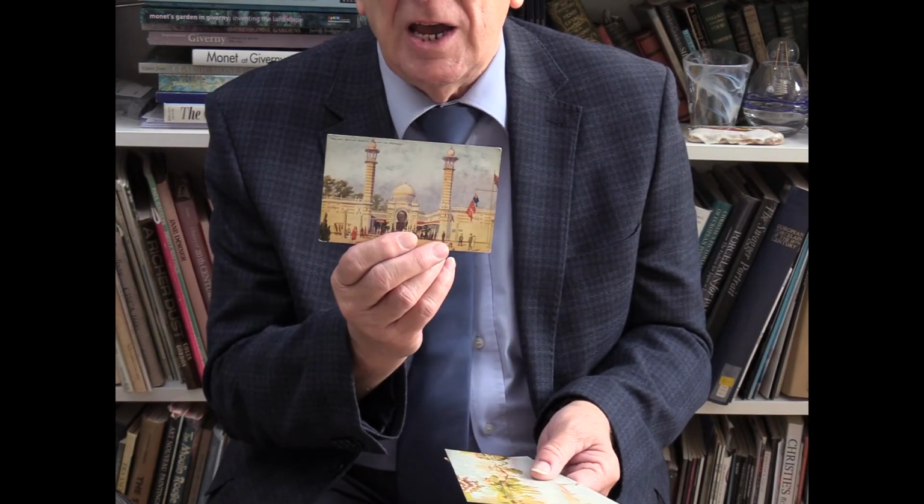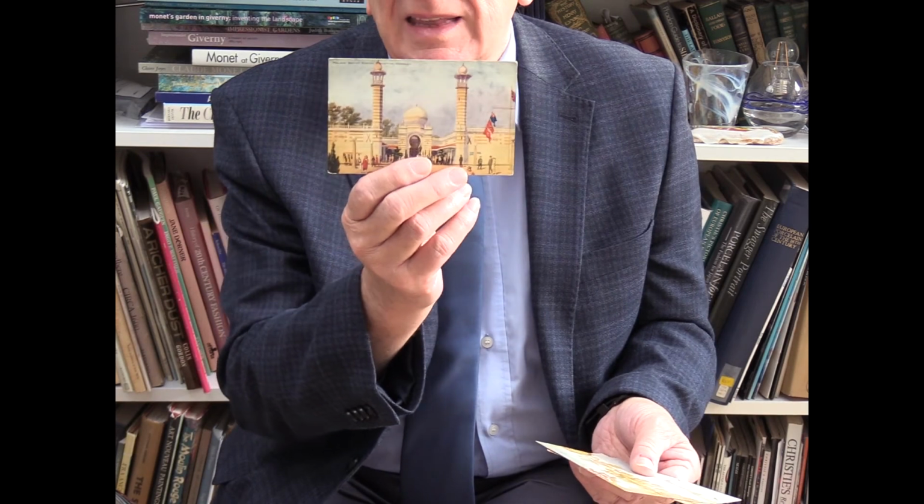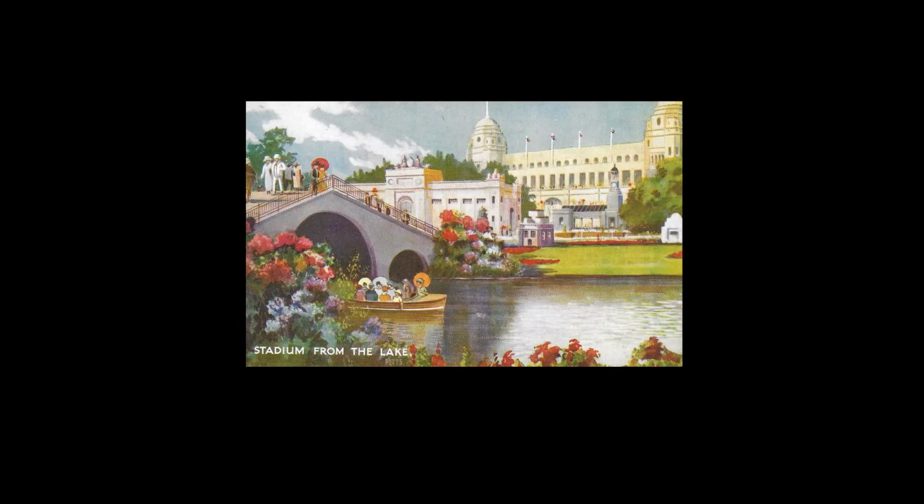I'm sure that cards like this meant that people who visited the show enjoyed the show more, because they had these as little memories, as little keepsakes for the future. But today, for us, they retain the same value, and to my mind, quite often much better than reading through the dry old pages of a history book. This is the sort of thing that brings history to life for me.